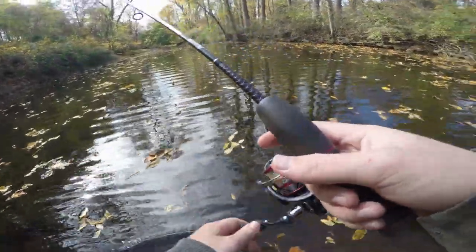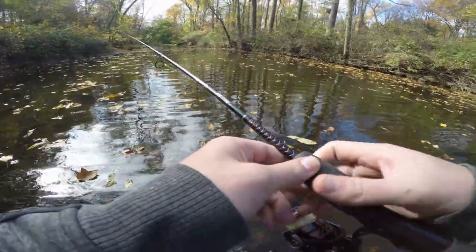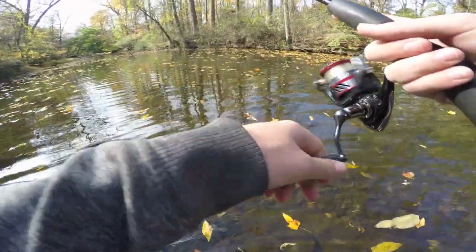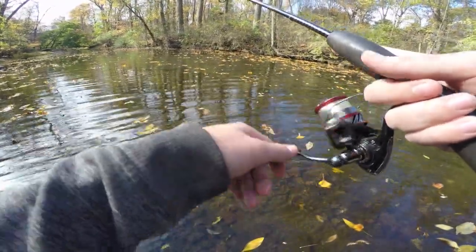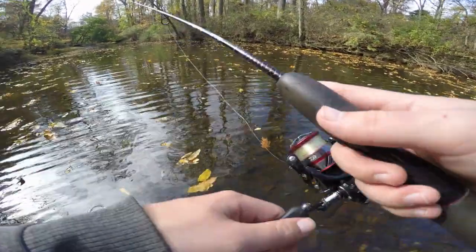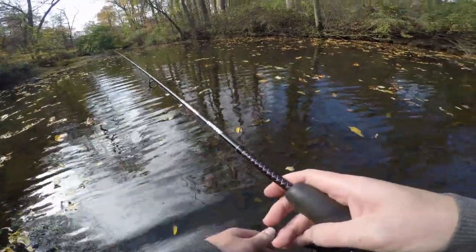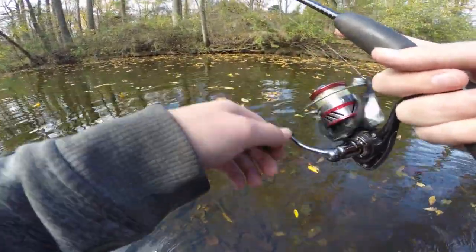I'm fishing in a sea of leaves right now, and it's getting to be a bit annoying considering every cast is getting hung up on a leaf at one point or another. But let's see if we can make something happen in this stretch until we get to the honey hole. And if we can't get anything at the honey hole, then we're just going to turn around and work our way back. Start hitting some of the spots we already hit. See if we can pick up another fish or two.